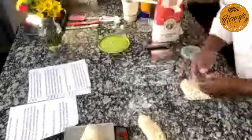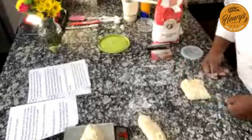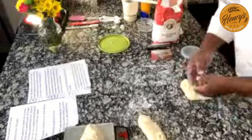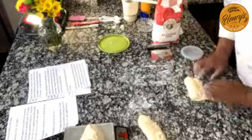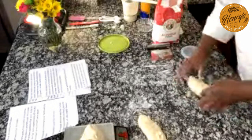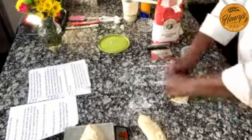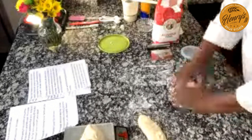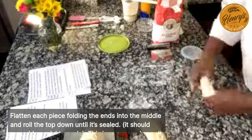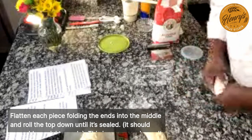So I'm folding the sides into the middle. You see that? Folded the edges into the middle. And then I'm going to take the top, fold it to the middle. Just make sure it's sealed. Just tap it a little bit, and then all the way over and seal that in. Now, this doesn't have to be perfect because it's a pre-shape.